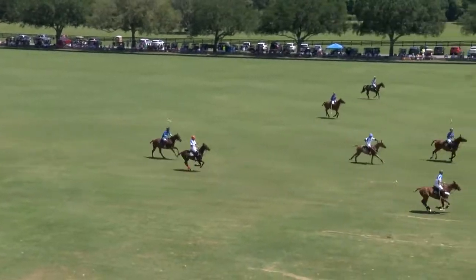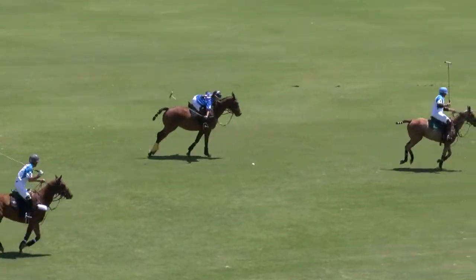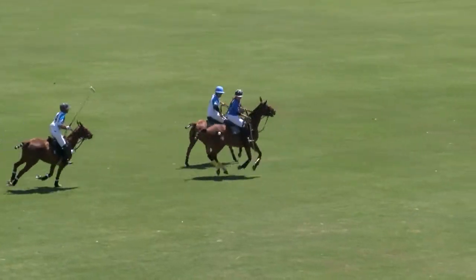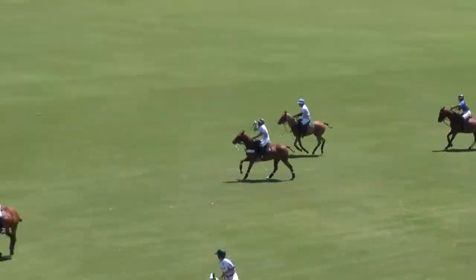There's a nice pass right there up the field from John Gobin, trying to get it up to one of his teammates, trying to get to Hillary. Now Hillary waits, and now she's able to pick up that loose ball. Here comes Hillary doing a good job. Oh, this one bounces up in the air. Now here comes Frankie Bilbao. 3 minutes left here in Chucker 1.